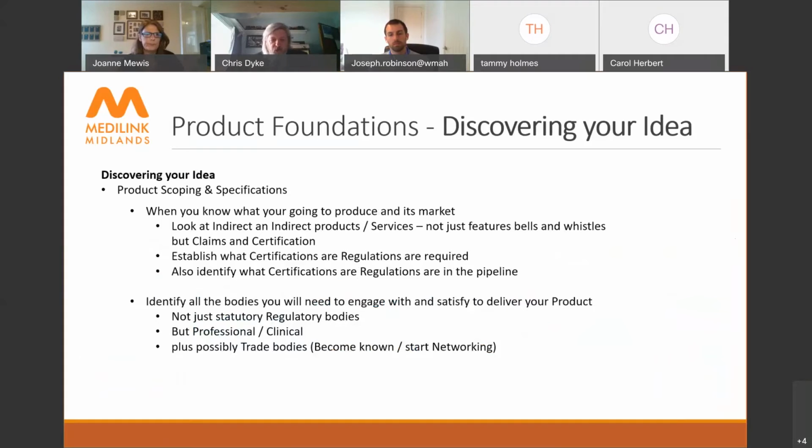So once you've got your problem scoping and you look at the indirect and products and service, not just the bells and whistles, because when you come to selling it, you want to sell what it does, what the outcomes are, what the benefits are, not its features. While the features and the technology make it happen, what the customer will be asking for, and we very often see this with technical companies, is that they are trying to sell the technology and not necessarily what it's going to offer to the company, to the clinicians.